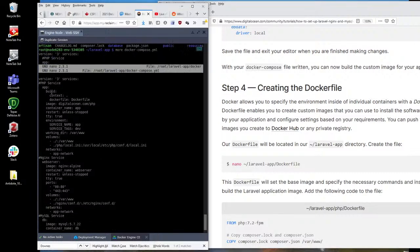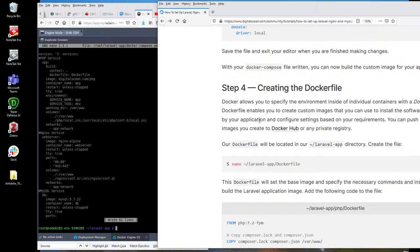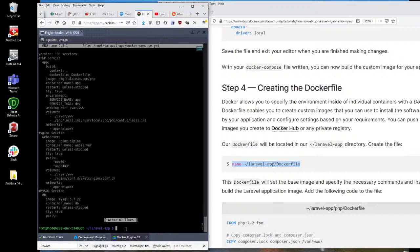That's the file that's going to run here that will build locally, that contains our PHP stuff. In the world of Perl, we would build our Perl stuff. Okay. So it will be located in the Laravel app directory. So create the file with nano, laravel-app/Dockerfile. Okay, so now we're editing a file called Dockerfile.